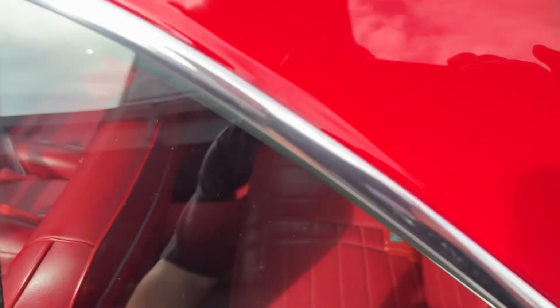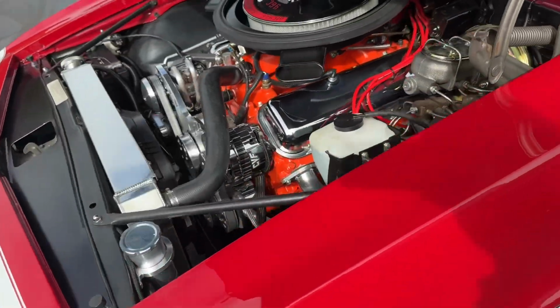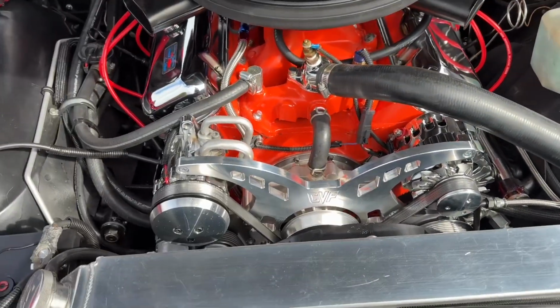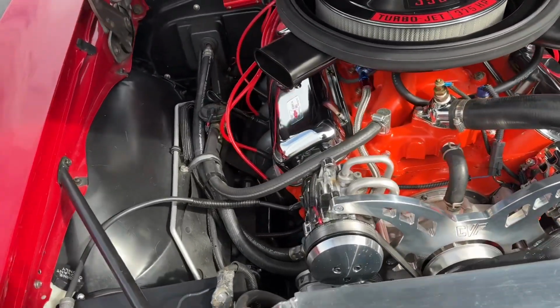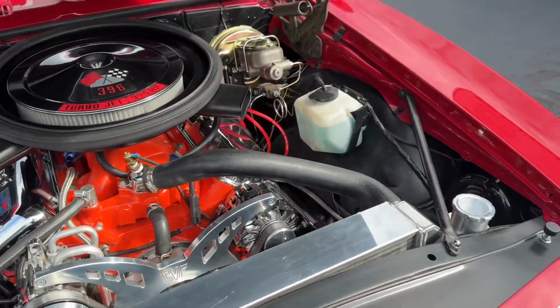Shut the door here. Take a look underneath the hood. Like I said, underneath the hood is powered by 396, 375 horse, power steering, power disc brakes, vintage air. It's got the pulley belt drive system. It does have coilovers on this car as well with frame connectors. And I can't wait for you to see the underneath on the car. Make sure you stay tuned for that because this car is a rock star underneath.